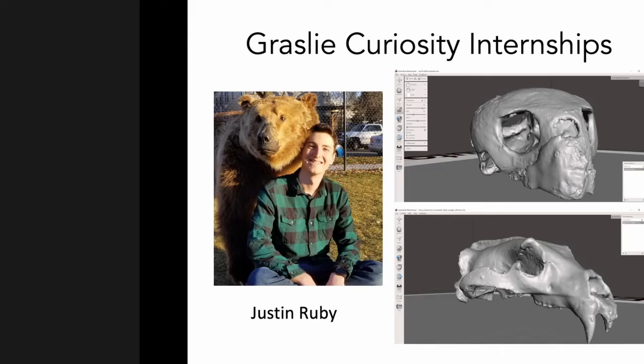So we didn't get to print a lot of his work yet, but you can see here's a couple of captures from the program that he was working in. On top is a sea turtle skull, and on the bottom is a polar bear skull. So basically, he builds these 3D models using photographs, and then this is one that he already completed. Can you see me in the video? Okay. So this is one that he already completed of a small black bear.